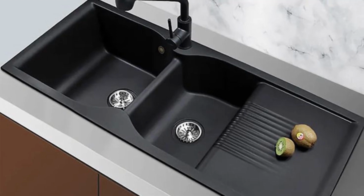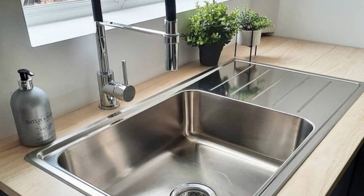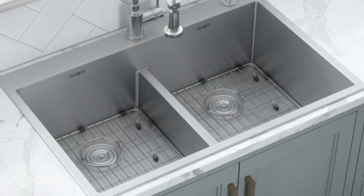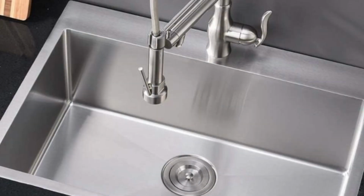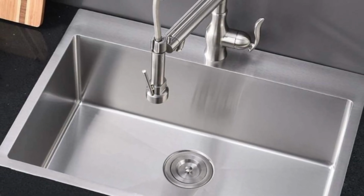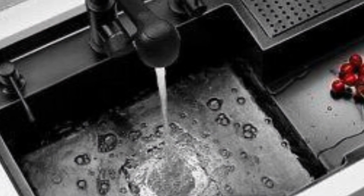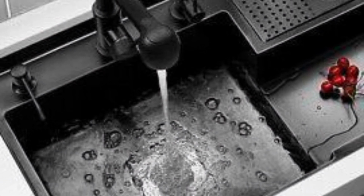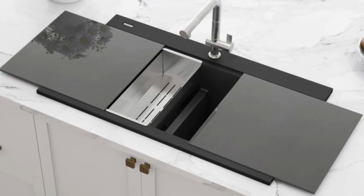For those seeking to make a bold design statement, colorful sinks in shades like navy blue, forest green, or matte black are becoming a preferred choice, injecting personality and vibrancy into the kitchen space. Lastly, quartz composite sinks are gaining ground due to their durability and sleek, modern appearance, available in various colors.